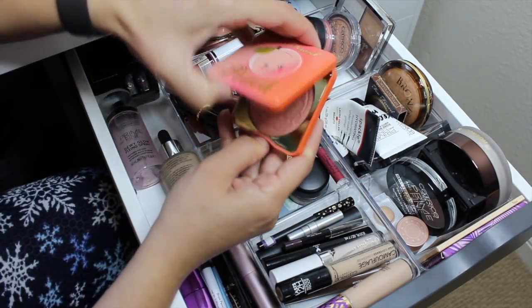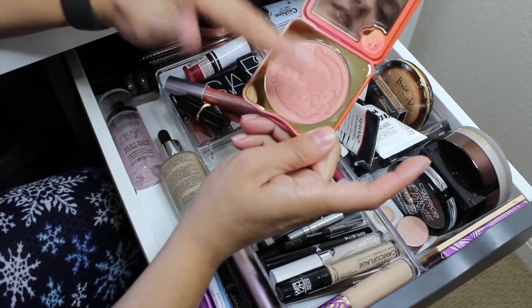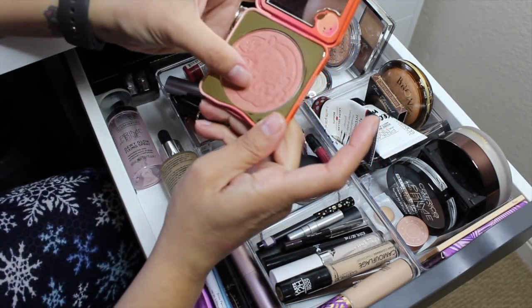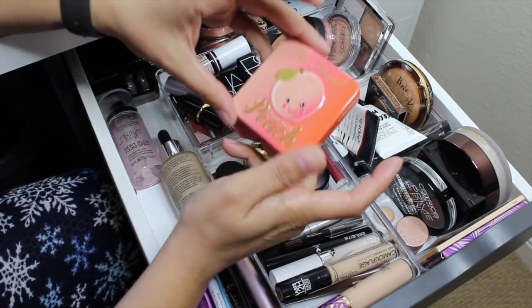Papa Don't Peach by Too Faced. This is one of my favorite blushes, and my son loves this packaging for some reason. That's what that looks like. So this is getting pulled in here. I feel like I'm getting a little bit of hard pan, but maybe not.